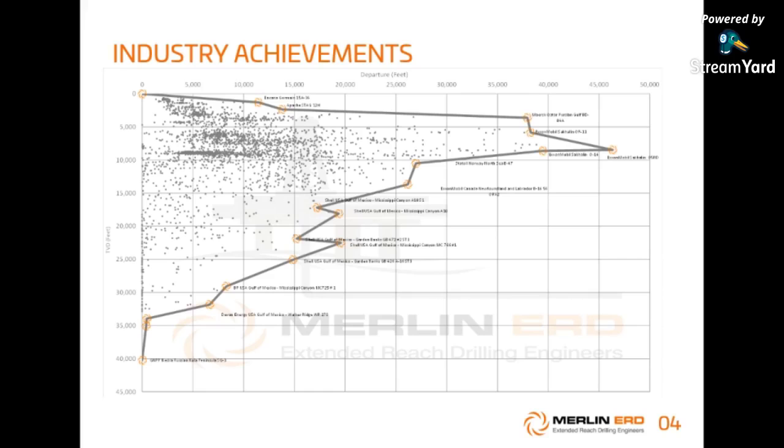However, I'd just like to spend a couple minutes talking about what happens when it all goes right. So this is a nose plot. This is the standard industry envelope that shows what's been achieved on high angle wells. All of the grey dots represent a well that has been drilled by an operator somewhere in the world. The grey outline highlights the envelope of what's been achieved worldwide.